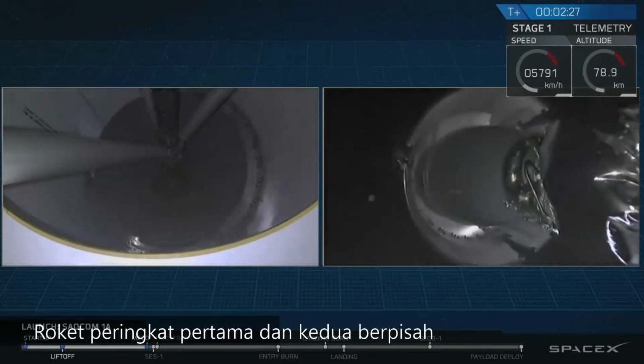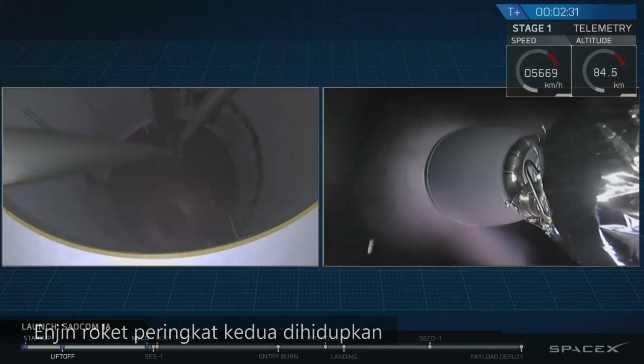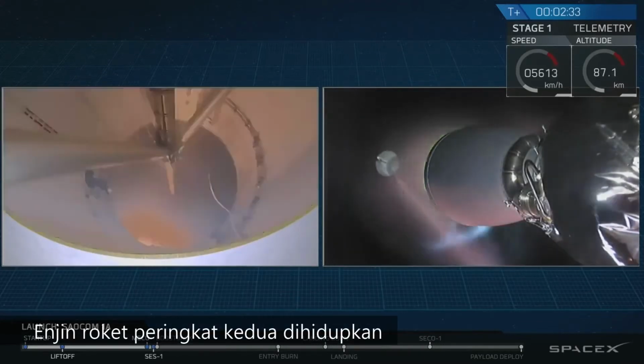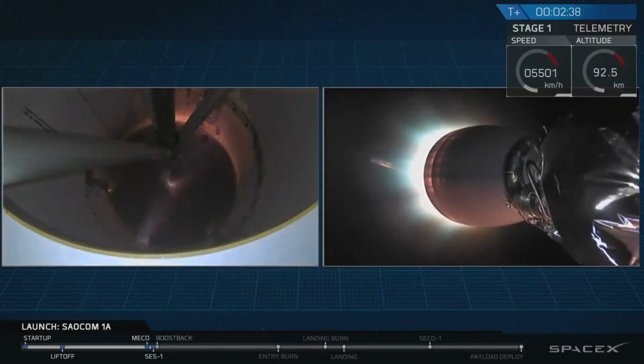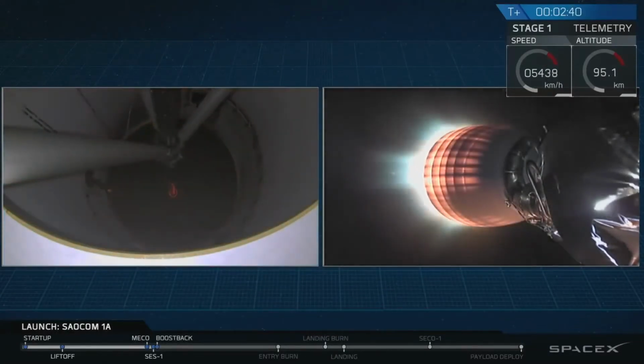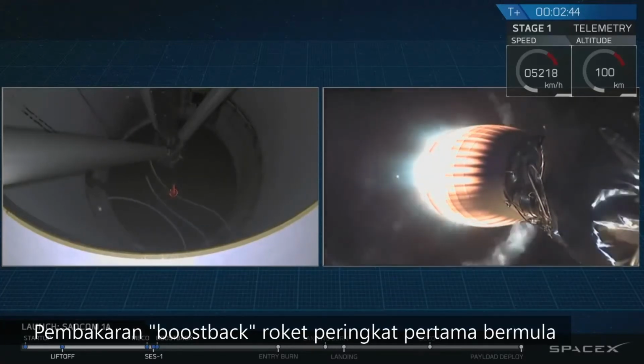Nico. And there you have it. We had a successful main engine cutoff and then a good stage separation of that first stage. You can see the second stage Merlin vacuum engine lighting up right now, heating up and preparing to boost that payload the rest of the way and towards its intended orbit.